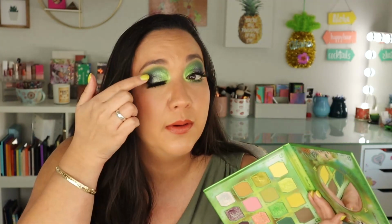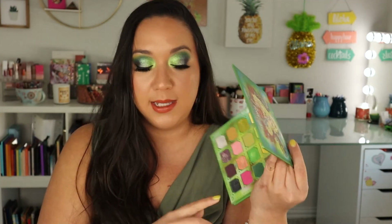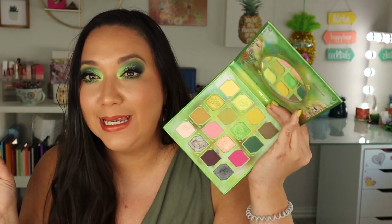This river shade is also so beautiful. It's on my lid right here, closer to the deeper matte. And then this one right here, this is probably my favorite shade in the palette. This is called Complete. This is a true metallic black.